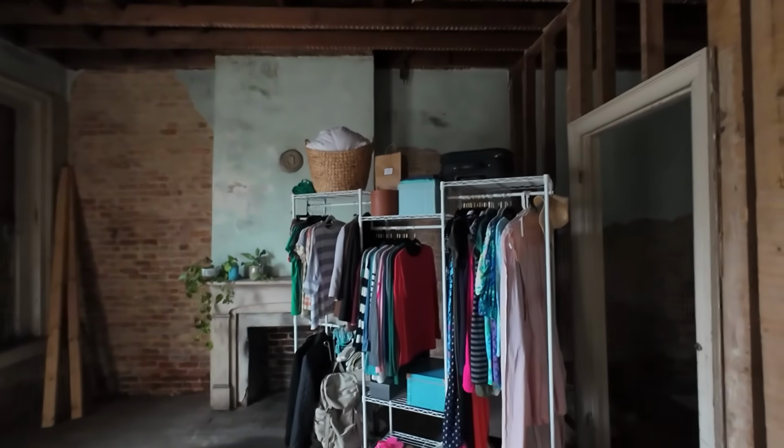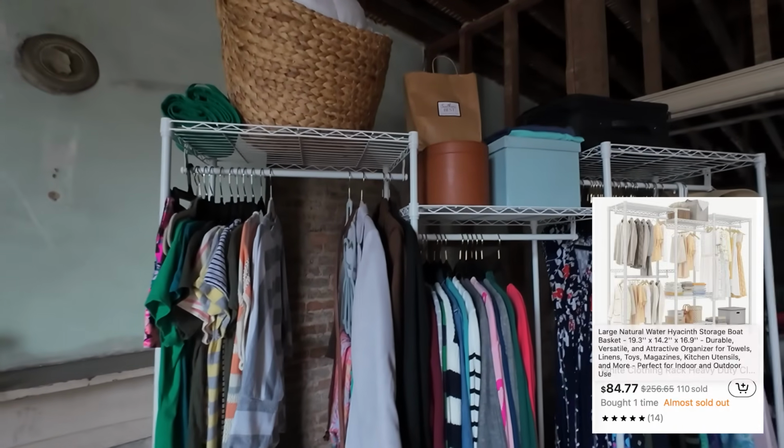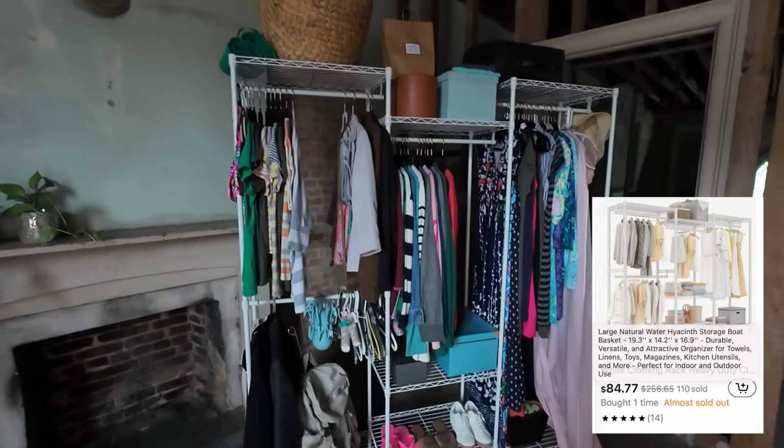We can hear the rain pounding down on the rooftop. But here is the clothes rack that we purchased. Sarah wanted something nice to put her clothes on. We can cover this up and protect it all from the dust.